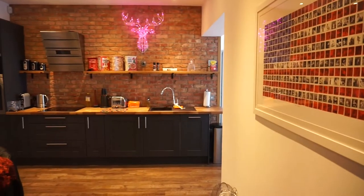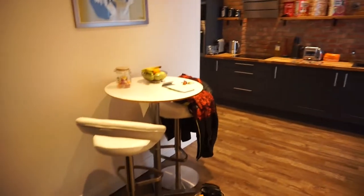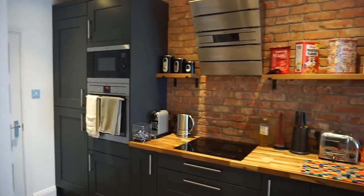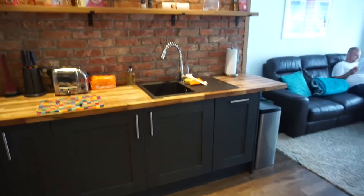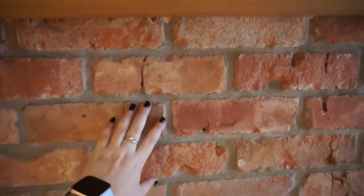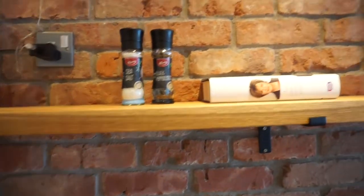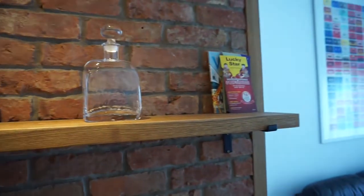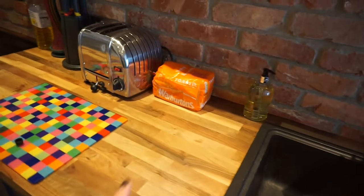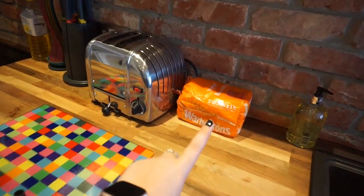This is the door, you come in. You see this picture and the kitchen and a small seating area. And there's a big closet thing. So this is the kitchen, it's really nice. Like, really nice. And that is a brick wall. It's not wallpaper. So salt, cooking book, toast things. It's really nice. They even got toast. Toast bread.